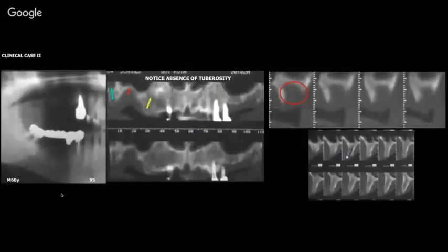Look at this case. This patient had a cyst there, a lesion. What should I do? If I have to graft the sinus and graft the ridge, therefore we go for the pterygoid implants. And here he came back 5 years after. He had a tuberosity. I went for the tuberosity implants.